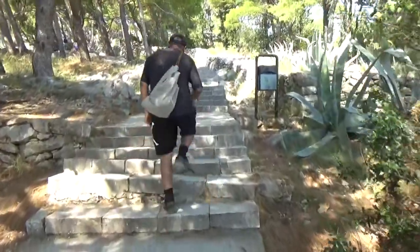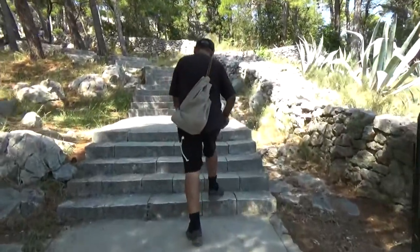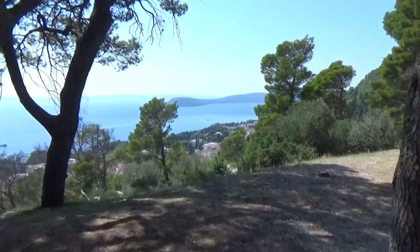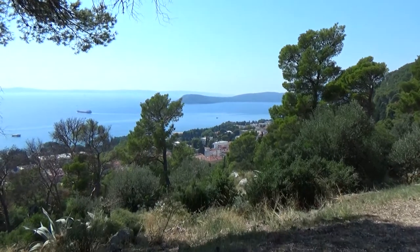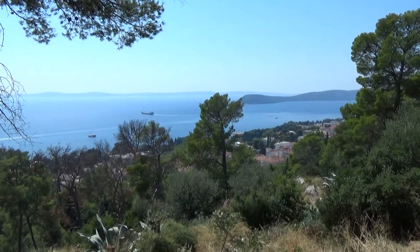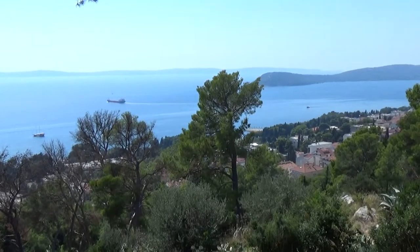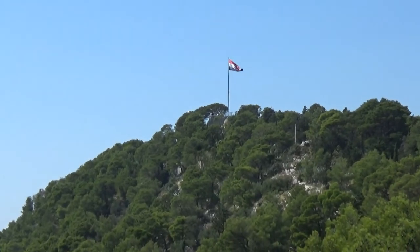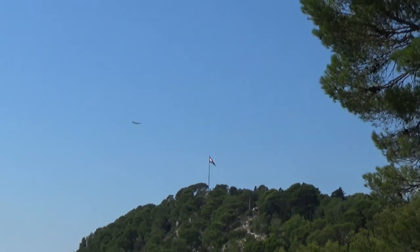Okay, let's go to the museum. What museum? Well, apparently there's a museum at the top of here. Is there? Yeah, you see, we've found the church, now we've got the museum. Well, it was worth the walk. Nice views. Oh, not far to the flag now. Oh, yes. Oh, and the plane. Very nice.